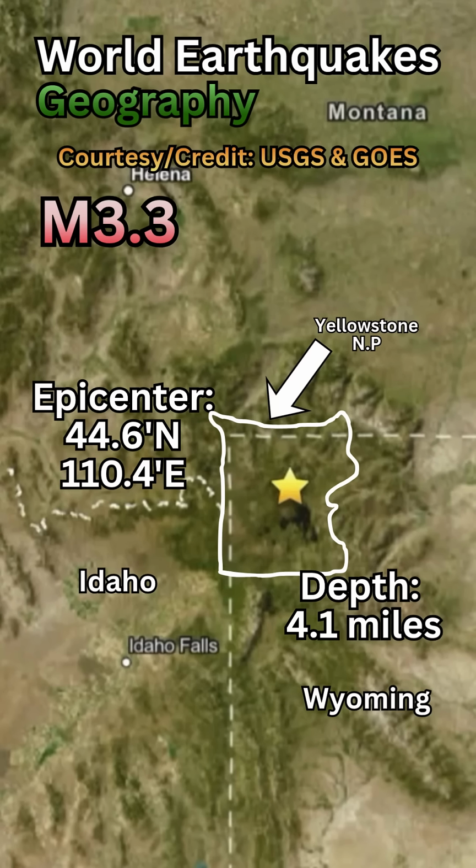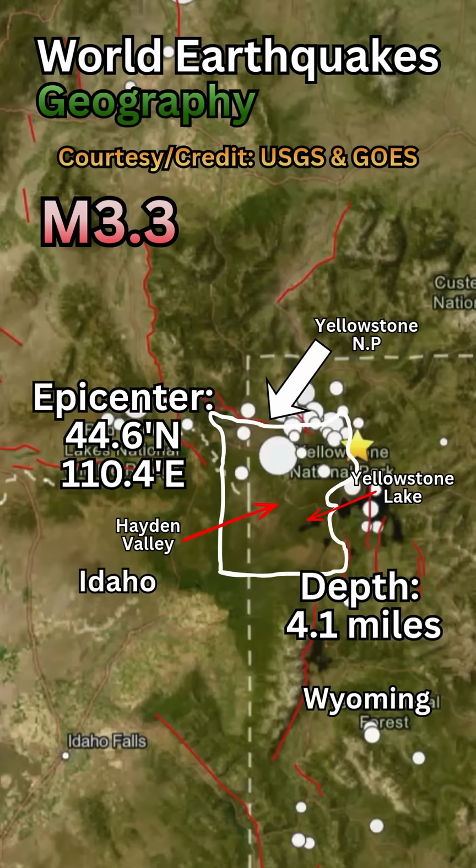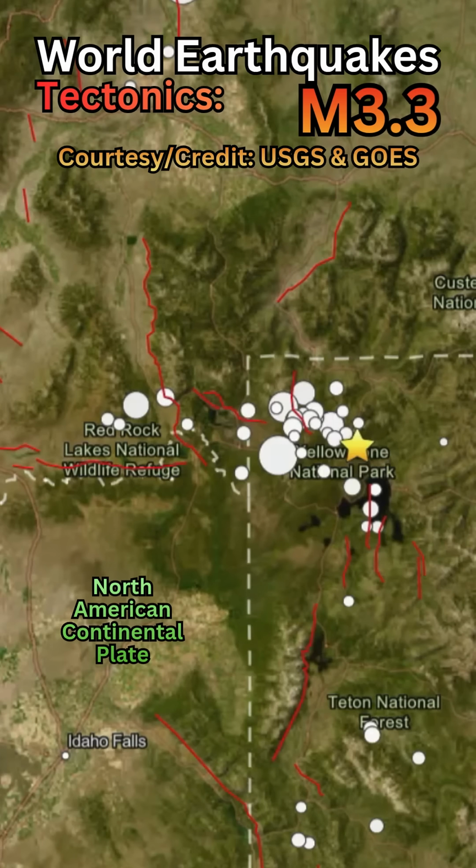The epicenter occurred north of Yellowstone Lake near the Grand Loop Road and in or near the Hayden Valley section of Yellowstone National Park. And this is parallel to the Yellowstone River. I don't usually cover smaller earthquakes less than a 6.0, but this one, the 3.3 in Yellowstone, is special because it is the largest one this year in this region.